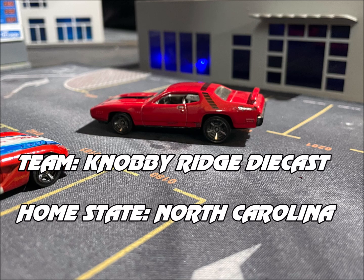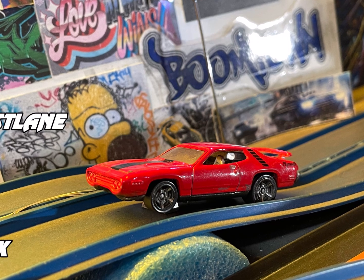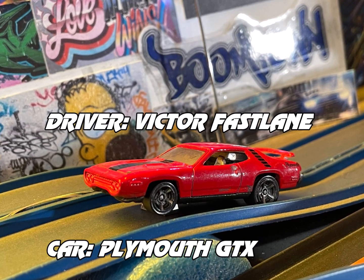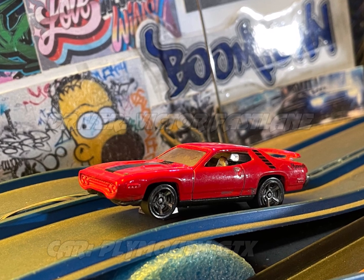Racing out of the Carolinas to the north, it is Knobby Ridge Diecast. Knobby Ridge Diecast has built this stunning Plymouth GTX piloted by Victor Fastlane.